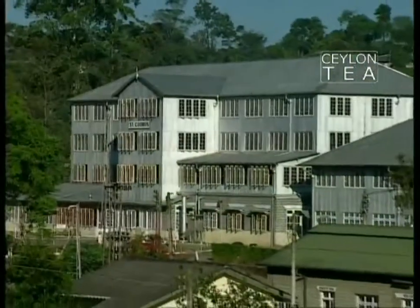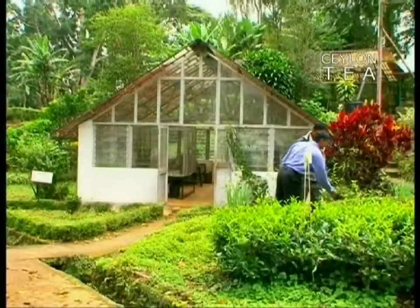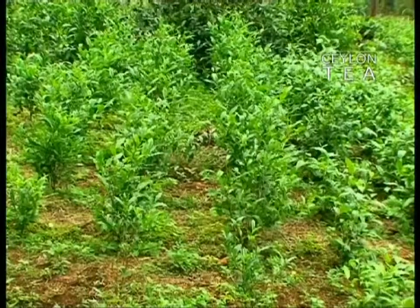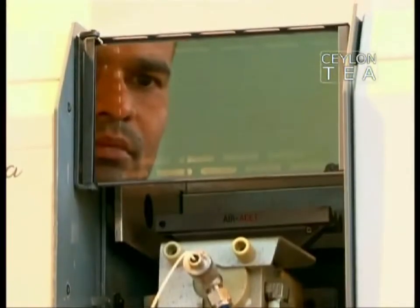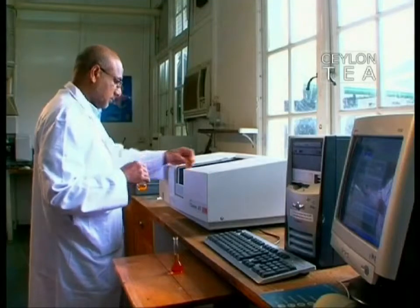A venerable institution located at St. Coombs Estate in Talavakkale, way up in the central hills of Lanka, is the Tea Research Institute. Here, the finest minds are focused on the science and botany that contributes to this million-dollar industry in liquid gold.